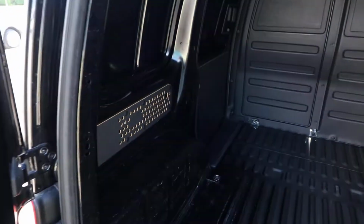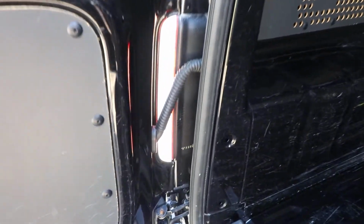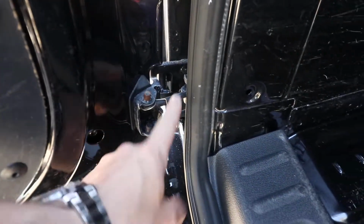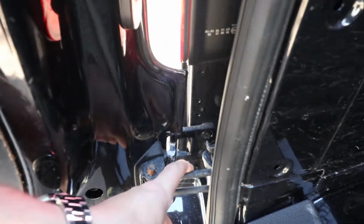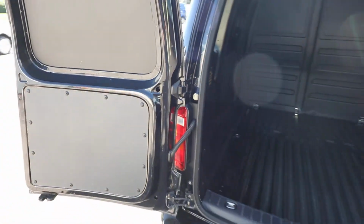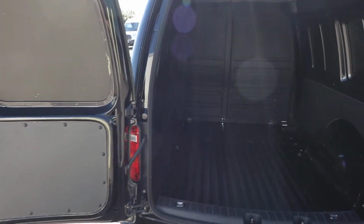If we open up the rear doors, we can then have a look at the condition of the load area in the back of here. When you open up these rear doors, if you look just in the hinge here, you'll see this sort of double bar. If you pull on that bar, it'll flick out of place there, and then you can actually open the rear doors up there to their 180-degree position.